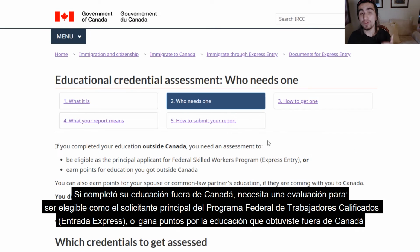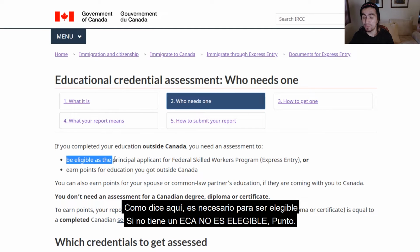Who needs one? If you completed your education outside Canada, you need an assessment to be eligible as the principal applicant for Federal Skilled Workers Program. Express entry, same thing. Or to earn points for education you got outside Canada. As it says right here, it is in order to be eligible. If you don't have an ECA, you're not eligible, period.